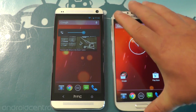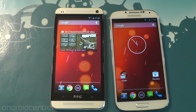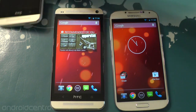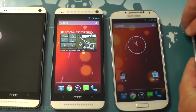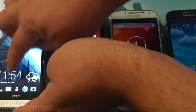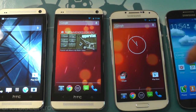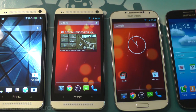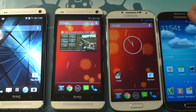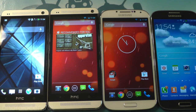So there is your quick look at the Google Play editions of the HTC One and Samsung Galaxy S4, stock-ish Android. There's the actual stock HTC One right there, in case you were looking for it. Stock Samsung Galaxy S4. Got to figure out what to call stock these days. What the hell is stock? We're going to have to figure that out. We're going to have to wrap our brains around it. So there you go, guys. A quick look. See who's going to drop $600 on these.